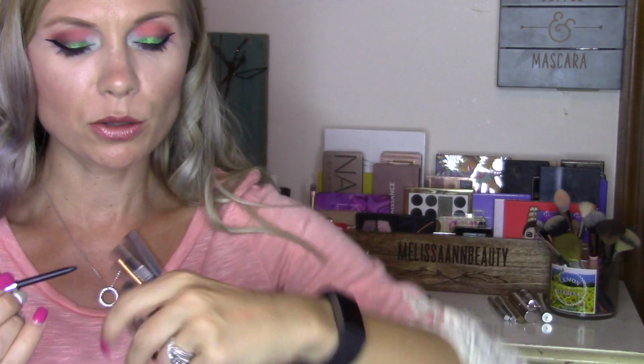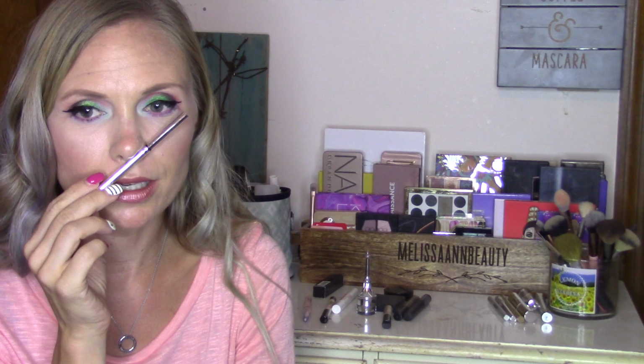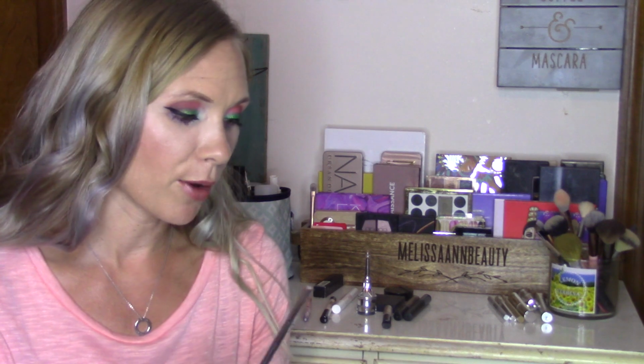It's not real easy to apply. It's just a little harder and firmer than the other one, so it's not one of my favorites. I'm not sure why I got this one in the first place, but when they're firmer, it's harder to get the line you want because you have to kind of go harder. I just don't really like that one. I won't repurchase it.